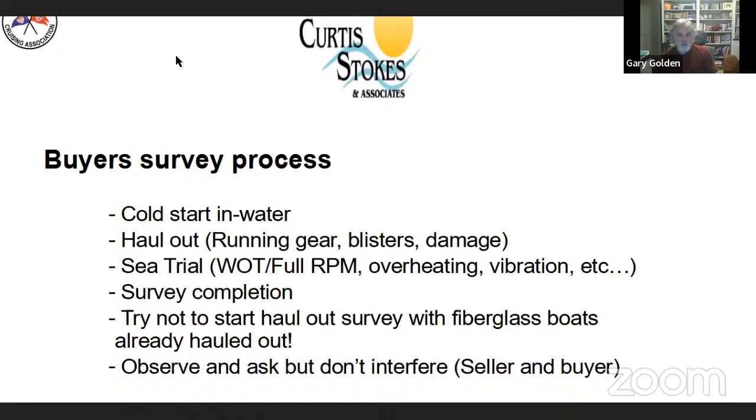The underwriter will just be happy to see the survey report, so you don't necessarily need to go through an order or a process or anything like that. Some insurance companies can be accommodating. If they do want the bottom inspected, some will allow you to hire a professional diver to do the inspection. Not many insurance companies will do that, but some are more accommodating than others, usually on newer boats. The newer the boat, the more accommodating they'll be.